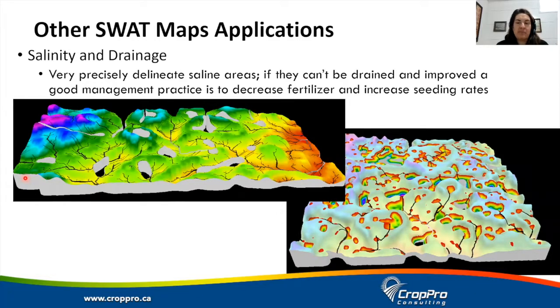There's other SWOT maps applications. So for salinity and drainage, once we've delineated saline areas and mapped the field, there's some other uses that come out of these layers. In this picture here, we've layered the flow paths of water in this field, the main ones and the secondary ones. This is a layer that's available to the farmer or to you at no additional cost. It's a very good map to show you the way the water moves through the soil or through the field.